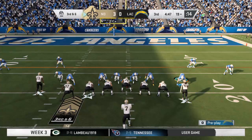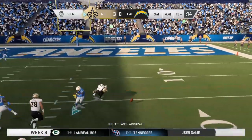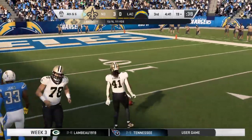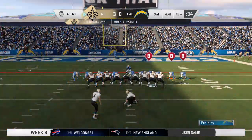But it appears that they read man defense and went to the out route, and what you have to do on that one is the receiver's got to make sure he works the defender towards the middle of the field to give himself space to cut to the outside and have that ball delivered with good timing, and they got it done. Now throwing on 3rd down there, but he cannot connect.